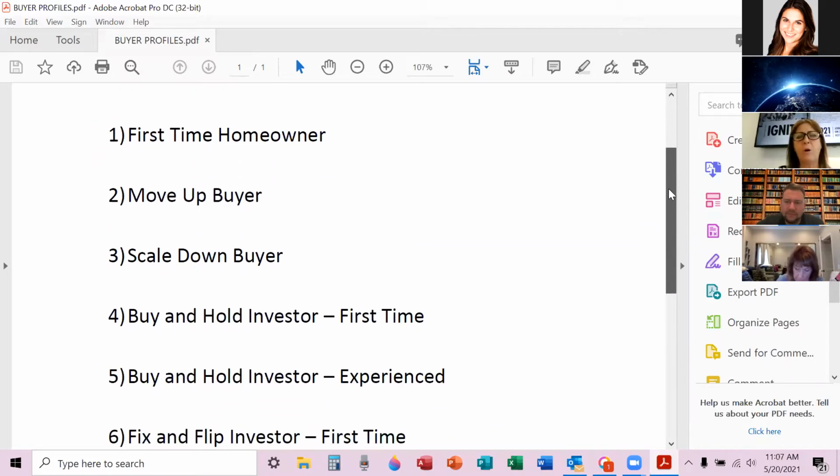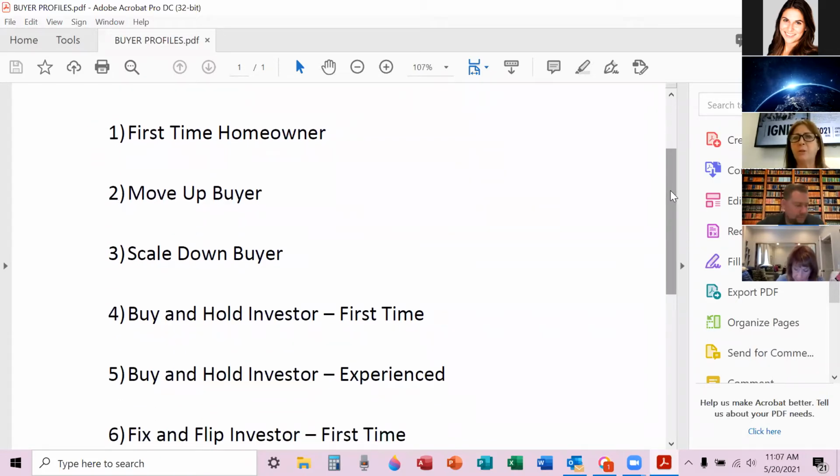A buy and hold investor. We got a first-time buy and hold investor. This is somebody who's going to buy a property to rent it out. Now, a first time would be a sample of, let's say you've sold a lovely couple a home, or they already own a home, and now they're ready to build their first income property. So they really don't have experience in it. So you really have to help and guide them. Okay, that's a first time buy and hold investor.